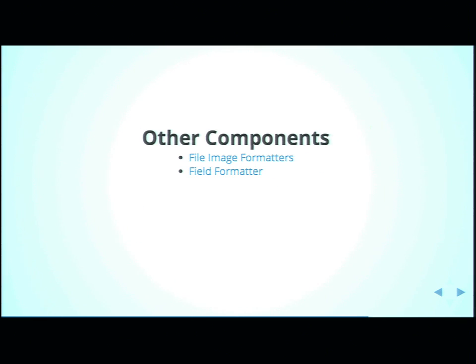We also introduced some other small things. File image formatters was a small thing I wrote that lets you use image field formatters for your file fields. If you upload images in a file field, you can't output them as an image style, so I wanted to fix that. That's a nice little reusable thing. We also wanted to write a formatter module for an entity reference field that lets you output only a specific field on that referenced entity in a certain formatter. Just making sure there are lots of options available.